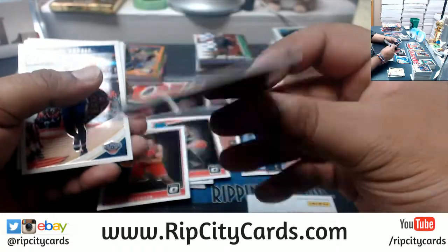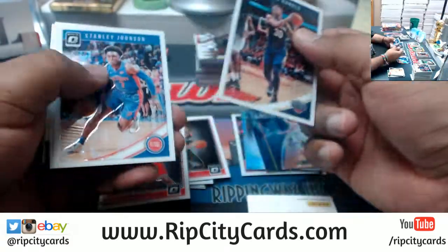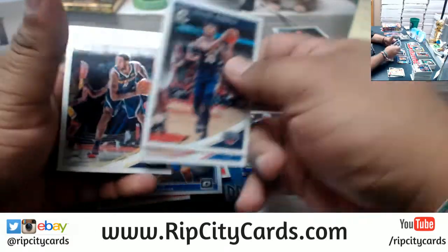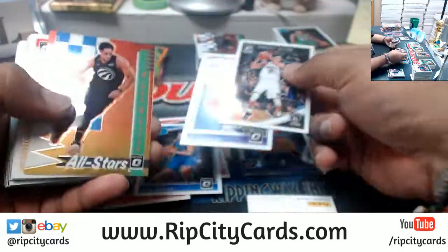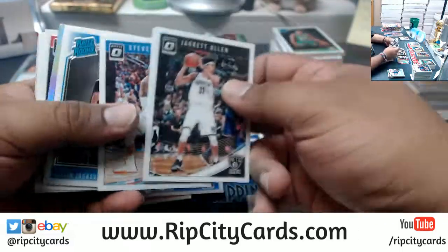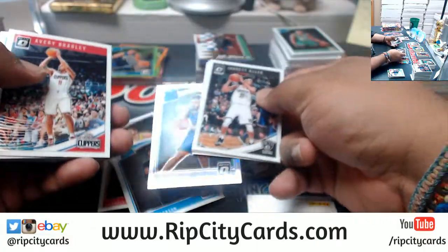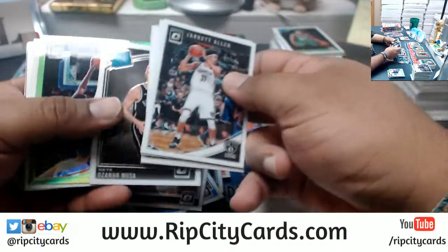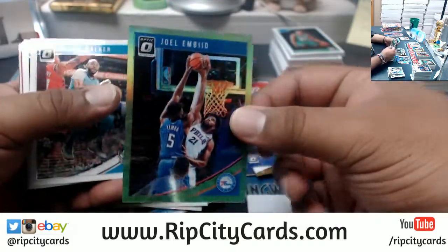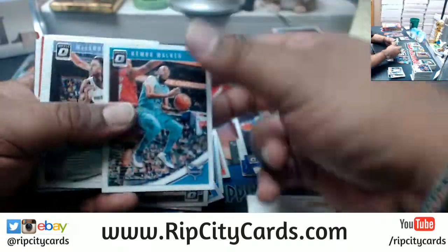Kade Bates Diop, Timberwolves to 149. Joel Embiid of the Sixers to 149.